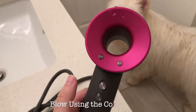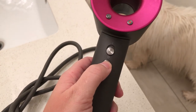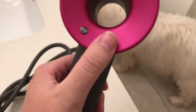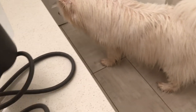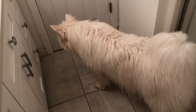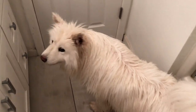And if you are using a hair dryer from your own house, just make sure that it has the cool function. This is Cool Blast, or you can turn down the temperature with this guy over here. So just make sure that you're not blasting your dog with hot air. You want it to be cool air. You just want the air to move and help dry them up.